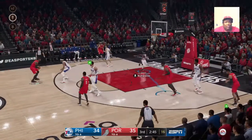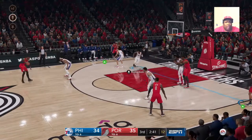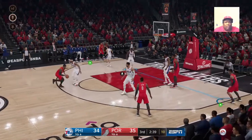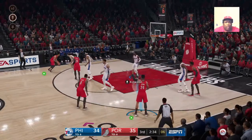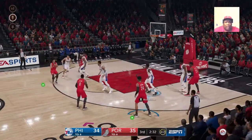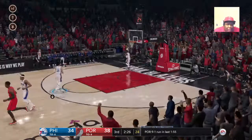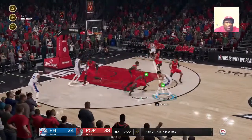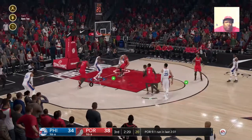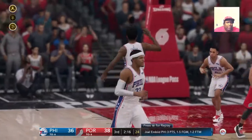Lillard to Anthony. To McCollum. Here comes the screen. Lillard. From long range. Where's the chatter? No one was even close to him. Yeah, and what we're seeing is a brilliant offensive display. You have ball movement, player movement, and great shooting to top it off. You get those 3 things going, you're going to be a dynamic offensive unit.